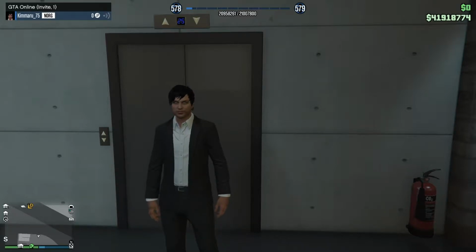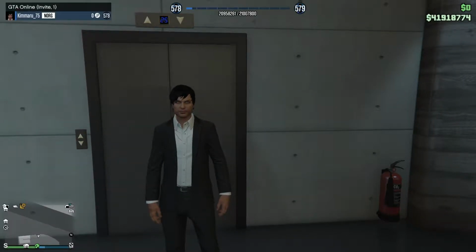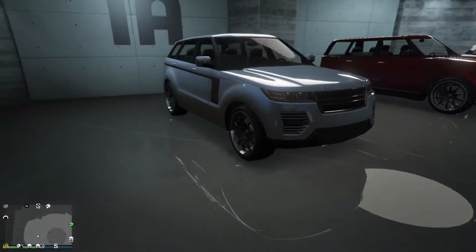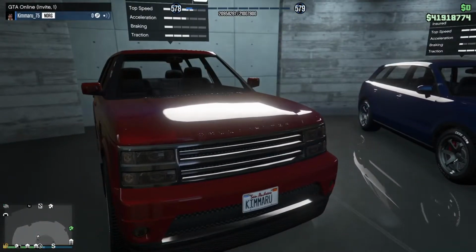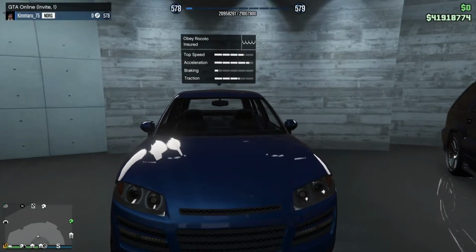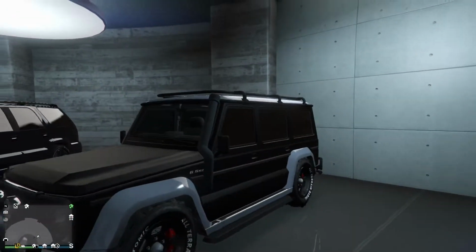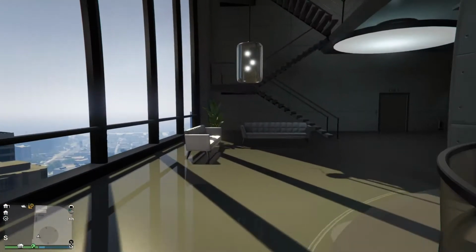Alright, it's been a few days since I last recorded this session. And yeah, today we're gonna go on a tour of my garages and complete it. And here we go. My office garage number 1. It's fully populated by SUVs. Gallivant Brawler, new one, old one. And some kind of Porsche, Obey Rokoto, and an American SUV, probably Cavalcade. And we have a Mercedes and a 6x6. And that's all for this floor.